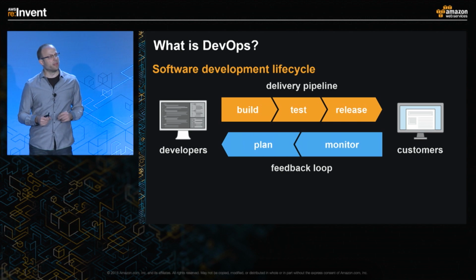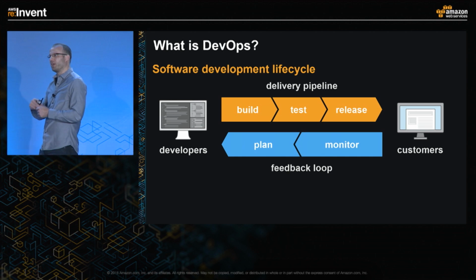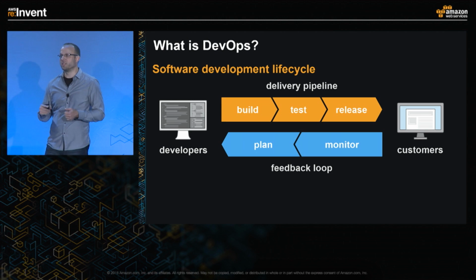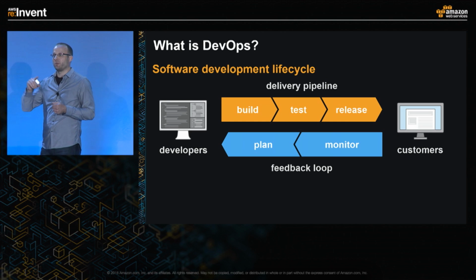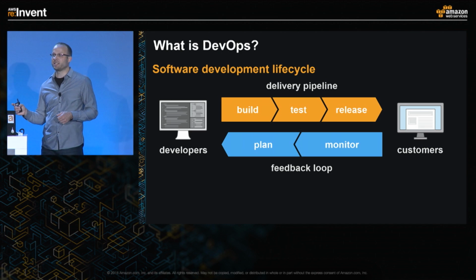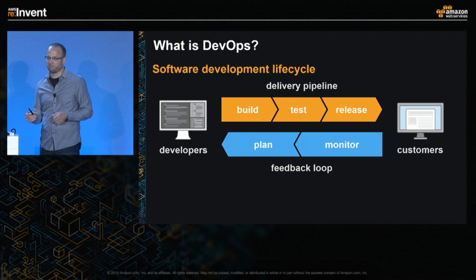So there are two important things to note about this development lifecycle. First is the speed at which you're able to complete this loop, to build a new feature, get it in the hands of your customers, and have your customers start using it, so you can learn from that. The speed of completing that loop determines your business agility. The faster you're able to go through it, the more responsive you'll be to customers, and the quicker you'll be able to innovate. At Amazon, we focus intently on completing this loop as quickly as we can.